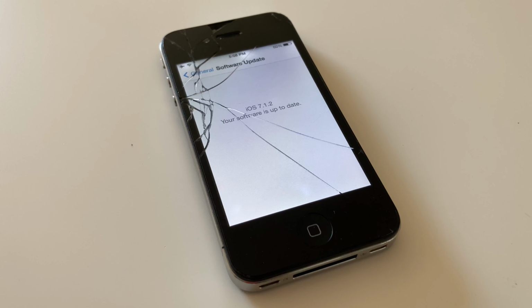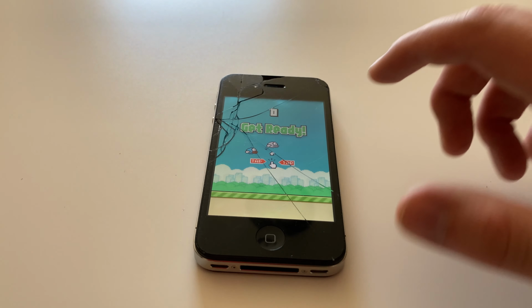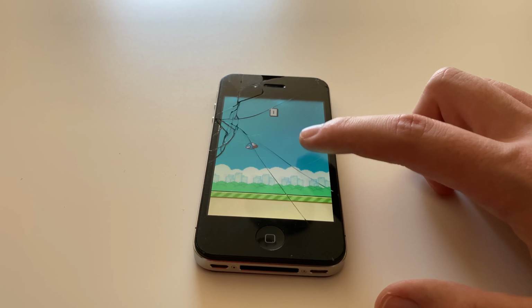Because the iPhone 4 only supports up to iOS 7.1.2, most new apps won't work on it, but there are still plenty of old apps that work great, and plenty of old games that are actually pretty fun.